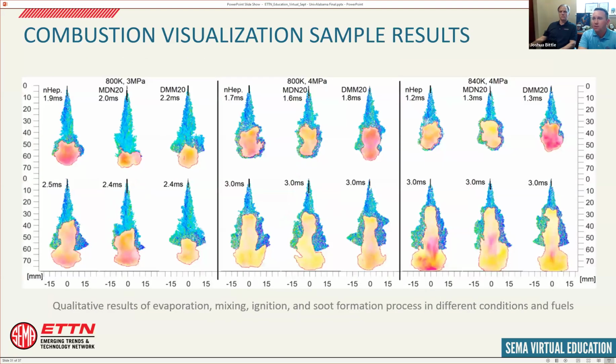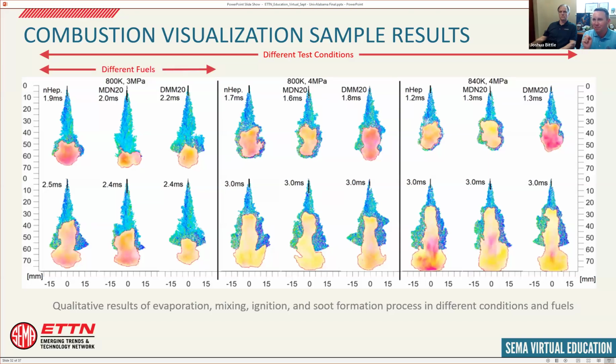But we can also look at, still qualitative here, different test conditions, different fuels, and different times, and see how the different evaporation, different mixing leads to different sooting behavior, different combustion performance. For example, here between heptane and this fuel in the middle, we see different liquid lengths, we see different liftoff lengths, we see different sooting levels across these conditions. So I know this is probably overwhelming to look at here, but you can imagine from developing a new injector concept, perhaps you want to understand how that impacts the combustion performance.